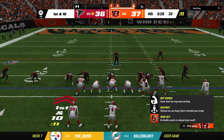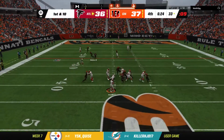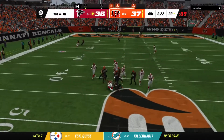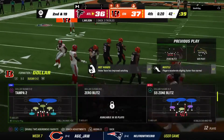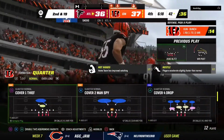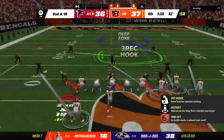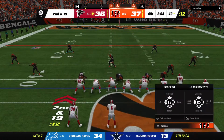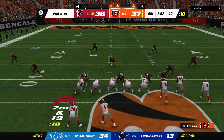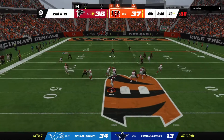And they'll send the slot in motion left. They'll look to throw now on first down. The Bengal pressure gets him that time. Down he goes. Logan Wilson, the one who got in there and dropped him to the ground. And they need to work to at least get some of this yardage back after the sack. 2nd and 19. Looking to throw.